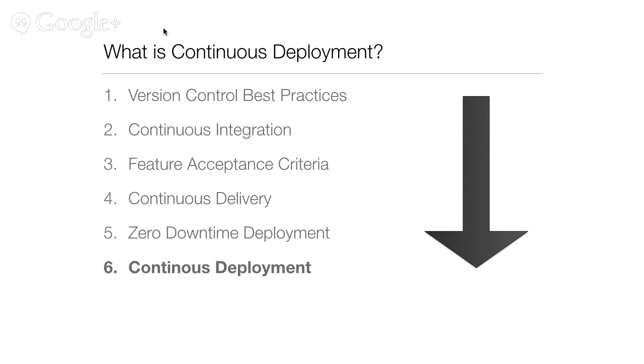So tonight, as I go through everything, I want to cover each of the core steps that you need to consider before you can jump to automatic deployment and deploying continuously. I'm going to cover version control, the actual continuous integration of running unit tests, feature acceptance criteria, which is merging your features into your release branch ready for delivery, continuous delivery, and how that differs from continuous deployment. And then the real key, which I'm going to spend some time on, is zero downtime deployments, which is the key to making a continuous deployment workflow successful.